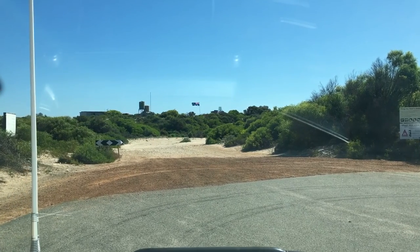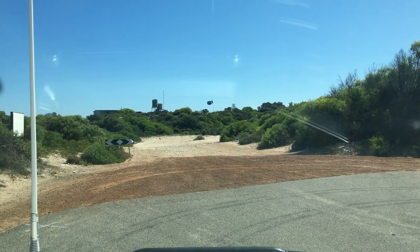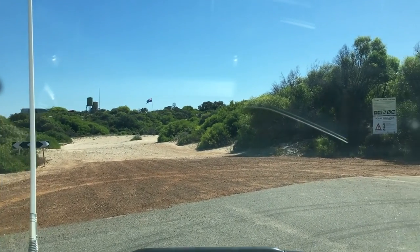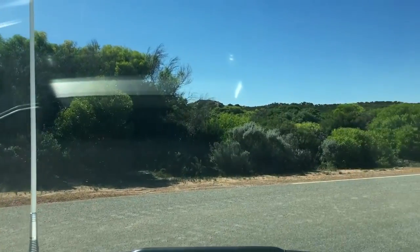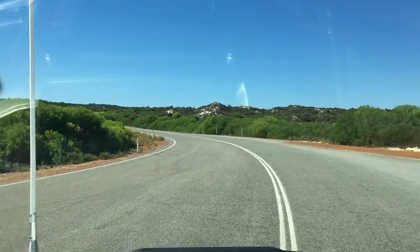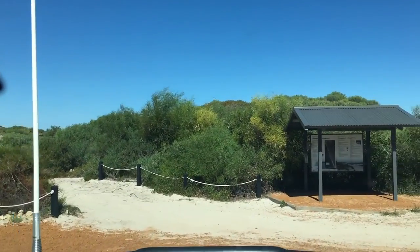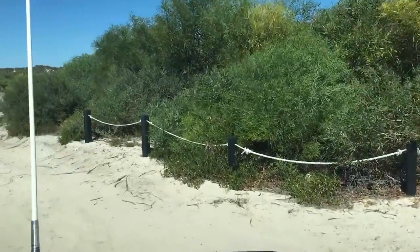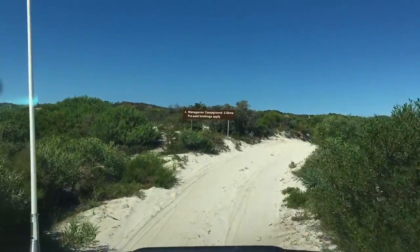You might see some buildings up ahead of us, and the flag. That's the little fishing town of Grey. We might drive through that a bit later on the way out. But at the moment, we'll head down this little sand track off to the left of the information shelter. And a little bit down this track, I'll stop and deflate some tyres.